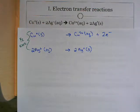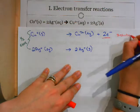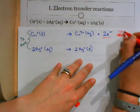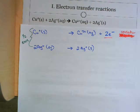Alright? So if I put the electrons as a product, what reaction is this? The oxidation or the reduction? Reduction. Okay. Electrons as a product means this is the reduction. Oh, well, hold on. No, sorry, oxidation. Sorry, I was looking ahead at my notes. Oxidation. Just kidding, just kidding. Good listening skills.